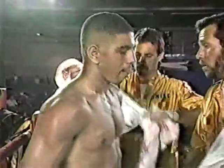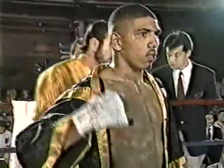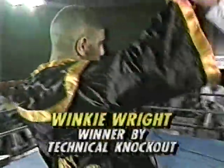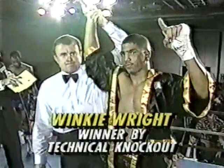Ladies and gentlemen, the doctor stops the bout at the start of the 4th round due to a cut eye. The blue corner is unable to continue. The winner by technical knockout in the 4th round and still undefeated, Winky Wright.